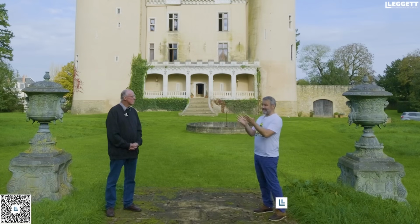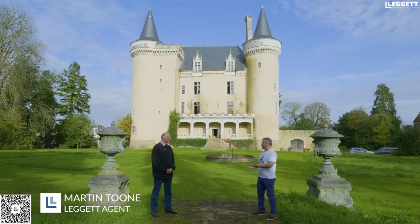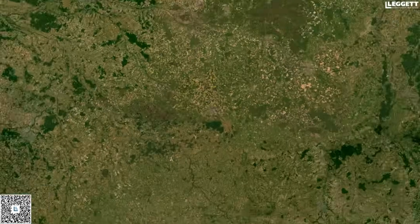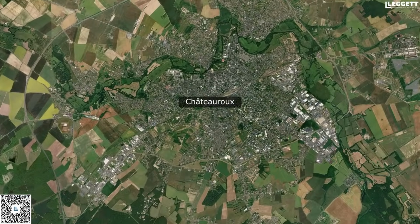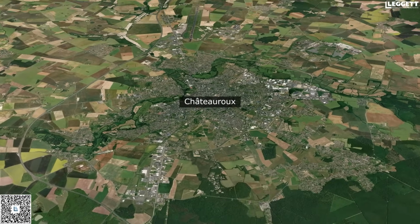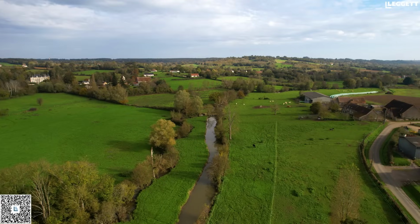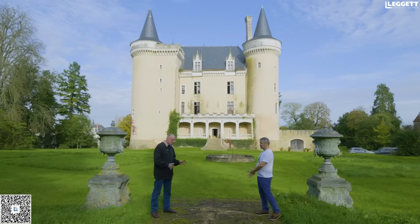I am with our local agent, Martin Toon, in the Indre. Can you let us know a bit more about this area? We are approximately 200 kilometers due south of Paris. The capital city of the Indre is Châteauroux. The Indre is the least populated area of France. It's really rural, very rural. Beautiful rolling hills and beautiful villages. I crossed a few on my way to this place.